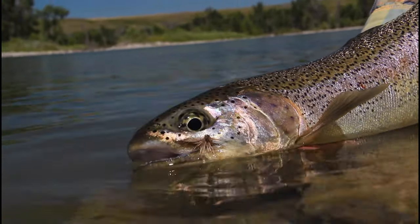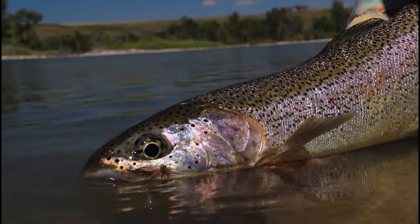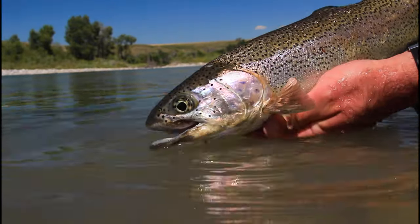So yeah, look at that mouth, just whacked. Yeah. That's why I kept missing. Isn't that amazing? Amazing, hey? But it makes sense. And then let's see him kind of out of the water. Yeah. Zoom out a bit.